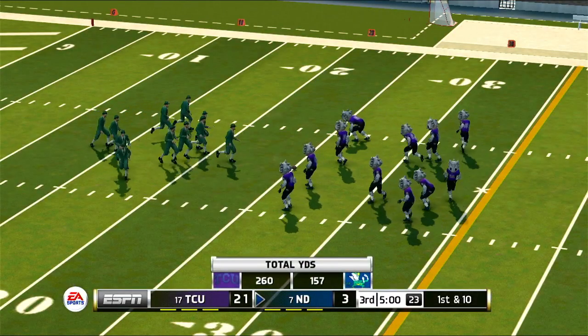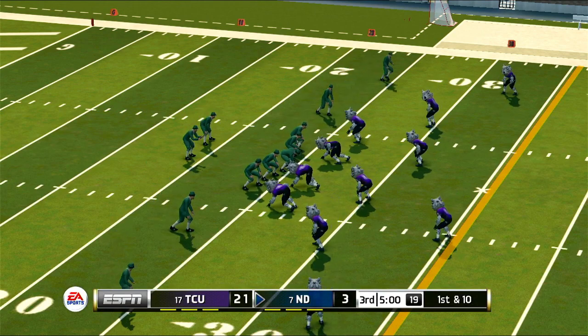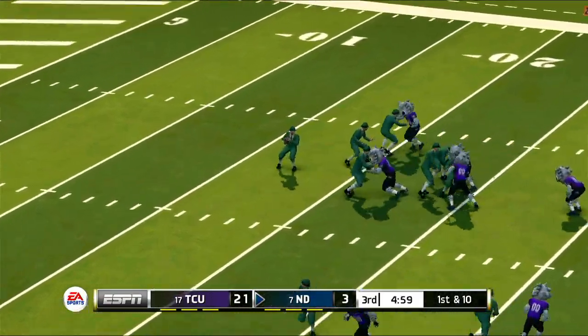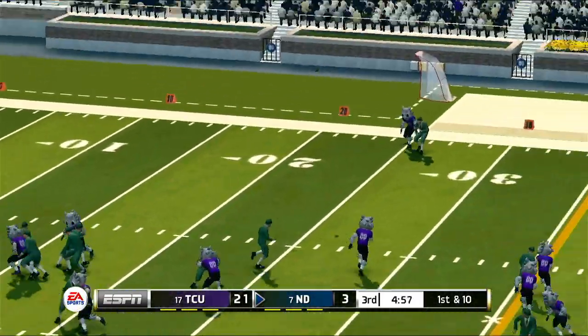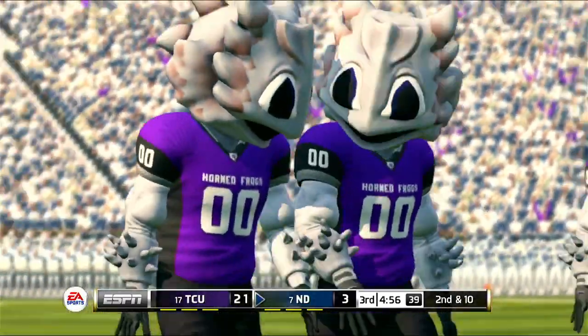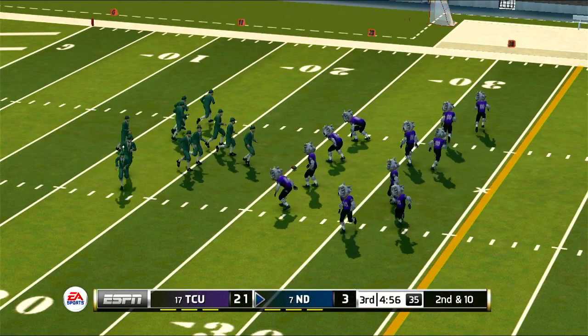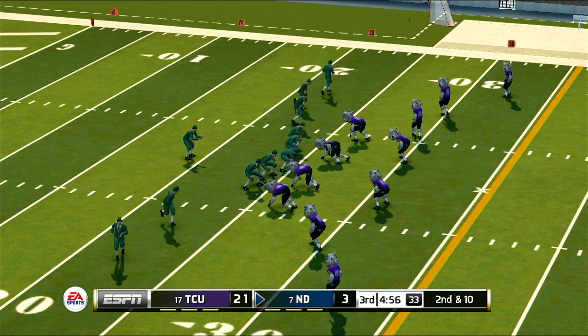And I think it's going to require that kind of effort to be able to win this game. There's got to be some sense of urgency to this offense right now. They don't have the luxury of wasting drives if they want to get back in the game. And he just gets rid of it. So it's second and 10. Ball on the 25-yard line. Five wide.